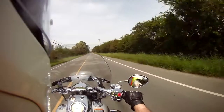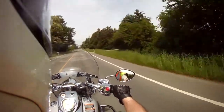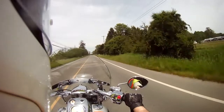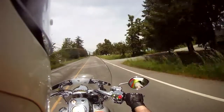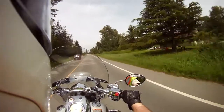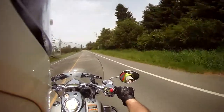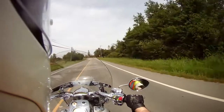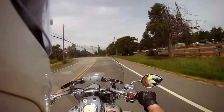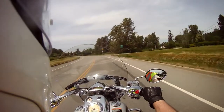This 2016 Indian Chief Vintage does not have the heel shifter, so I have to remember that when I'm shifting, as I have the heel toe shifter on my Suzuki Boulevard and also the Harley Davidson Tri-Glide Ultra Classic. Goes around this corner quite nicely.